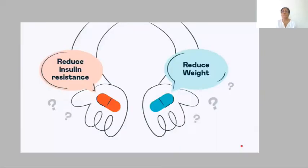So what is the solution? What do you do? Suppose you realize, okay, I am insulin resistant, I am overweight, I am obese. The trick is you reduce the weight. Automatically you change. In our next session we will be speaking about the diet. And once you work on your weight reduction, you will be reducing insulin resistance too. Okay. Thank you.